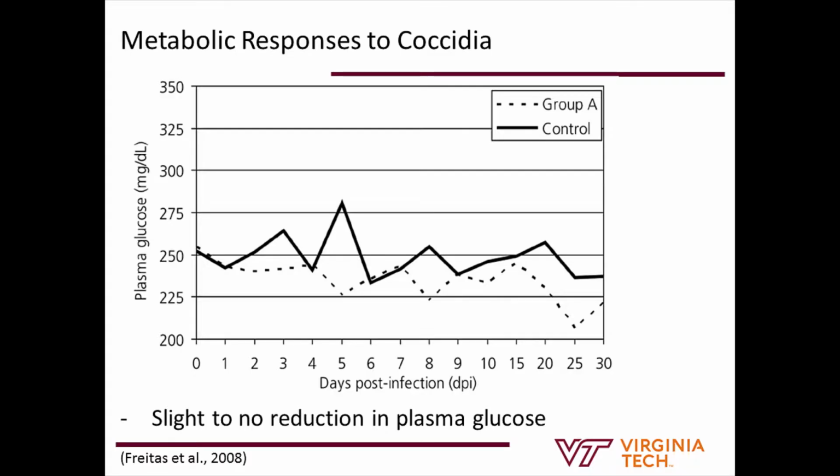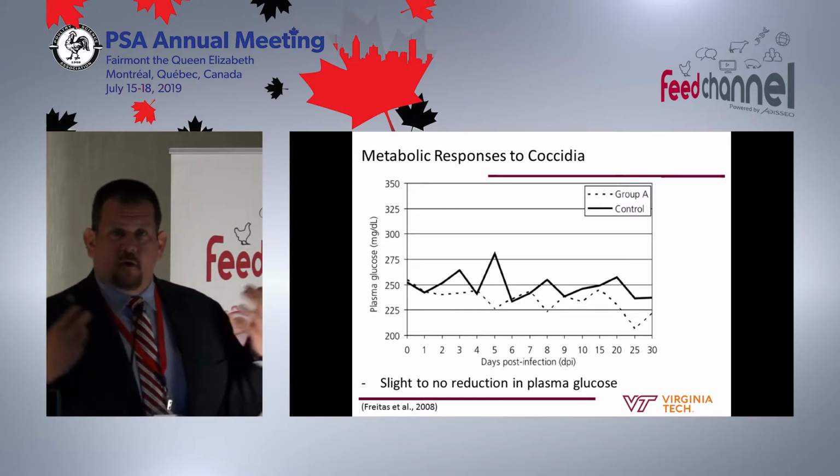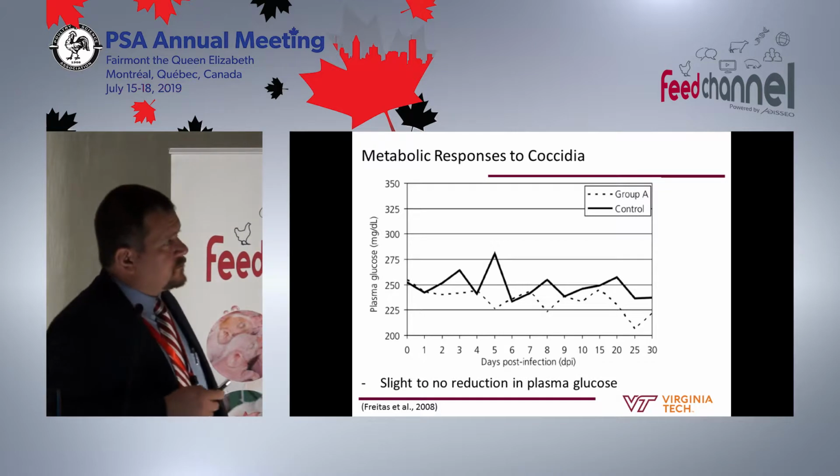Now what you'll notice first is that the data do jump around, but the way they have it presented here, these are actually pretty tight. So you're going to see about a 250 milligram per deciliter concentration of glucose in the blood. Very, very normal for poultry.